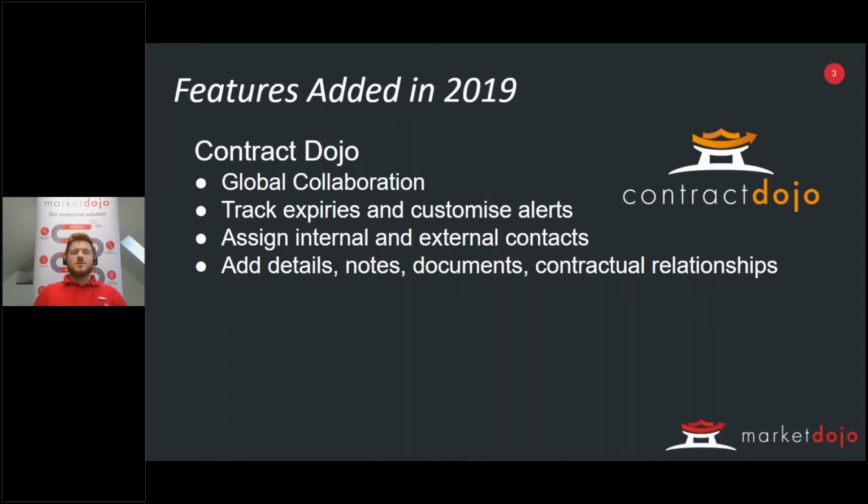But what features does this really bring? It's a contract storage system with lots of great features that I'll show you in a second, really allowing you to customize how that's logged and to keep you on top of your events. So it allows for that global collaboration. Multiple people come in and add what they need to your contracts. It allows you to track expiring contracts and customize alerts. So I'll be able to see, oh, it's coming up to the end of this contract, I need to be taking some actions.